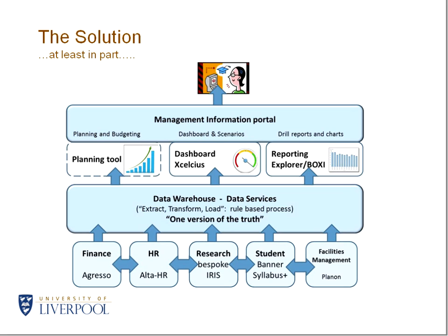This slide here is to show you the solution that we've got to, or at least in part. And it hopefully shows that we now have much more streamlined reporting processes, as well as well-defined and structured data. Key to this is our data warehouse layer in the middle there. It takes information from each of our individual systems so that we have this single version, one version of the truth. From our data warehouse layer, we then have a whole series of dashboards and other reporting tools where people can do more detailed analysis.